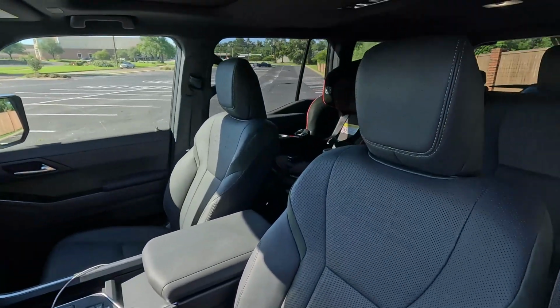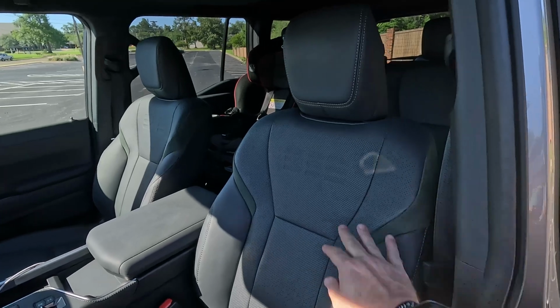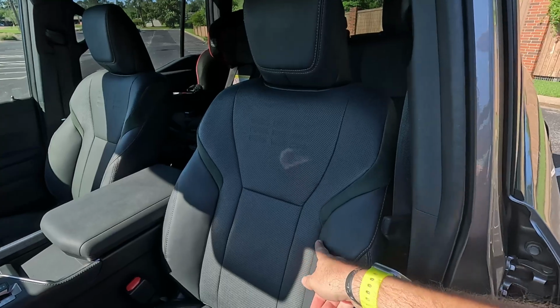Moving inside. Thoughts on the inside? Well, I mean, it's a Lexus. The seats are super comfortable. It's got heated and ventilated seats, which I like. I had to ask. Leather, not leather. Leather. Nope.